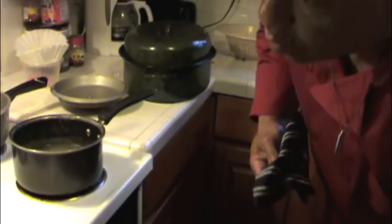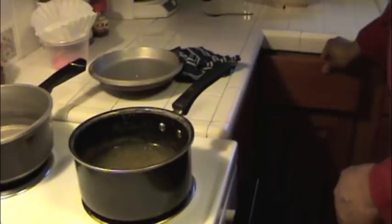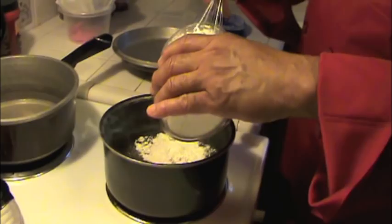Okay. Put it back in here. Still think we're another 30 away, something like that. So, that back in there. Get this turned on. I need a whisk. So this is just standard all-purpose flour. Put a little bit in here, about a tablespoon and a half. Okay. Let me mix that up.